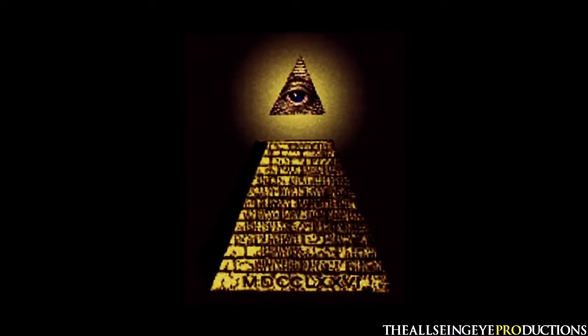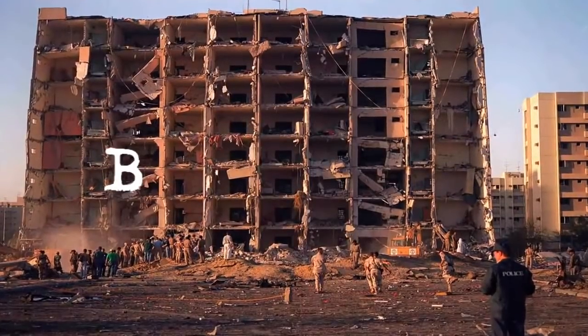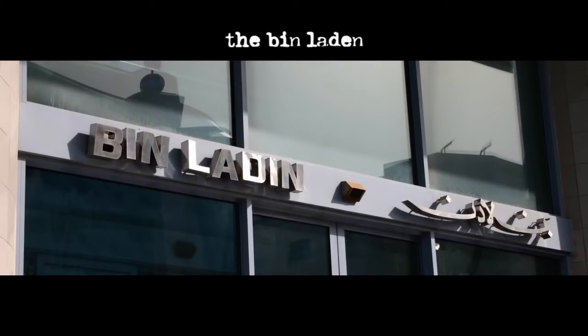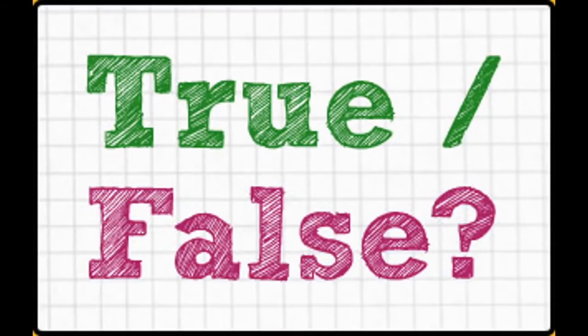Think of it as a conspiracy theory true or false test. A. When George W. Bush started his first oil company, who helped fund it? Osama bin Laden's brother and brother-in-law. True or false? B. After a terrorist bomb at a barracks in Saudi Arabia killed 19 Americans, who got the multi-million-dollar contract to rebuild? The bin Ladens. True or false? C. On the morning of September 11th, 2001, who was in a meeting at the Ritz-Carlton Hotel in Washington? George Bush Sr. and Osama bin Laden's brother. True or false?